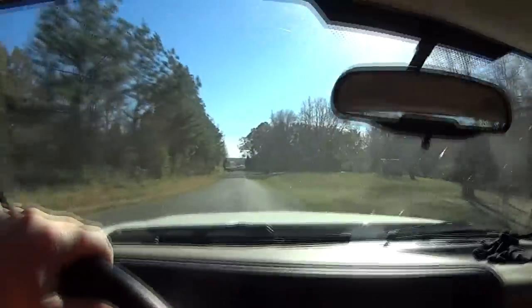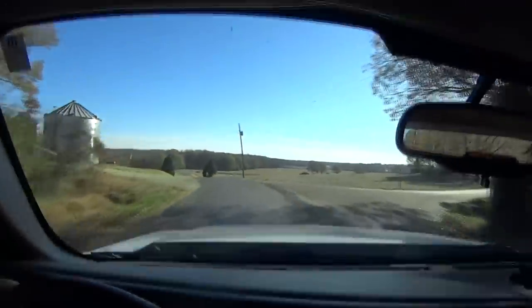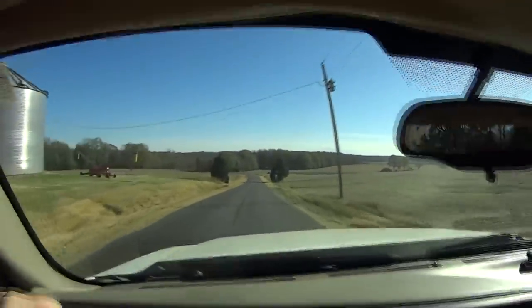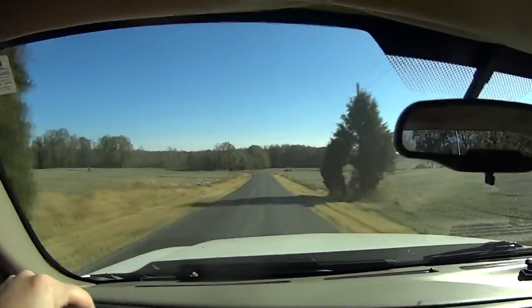Now, it's already pretty late in the afternoon, right? You might be able to see down there. It's 1:45 already, which means by the time we get out there, we're going to have to make camp pretty quick if we want to get out and hunt this afternoon.